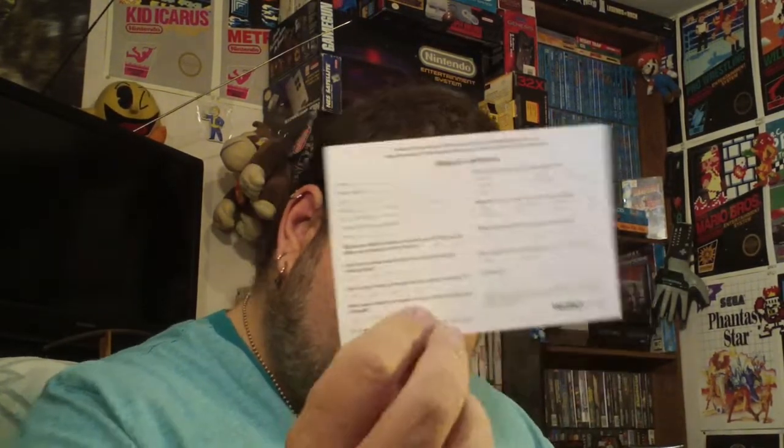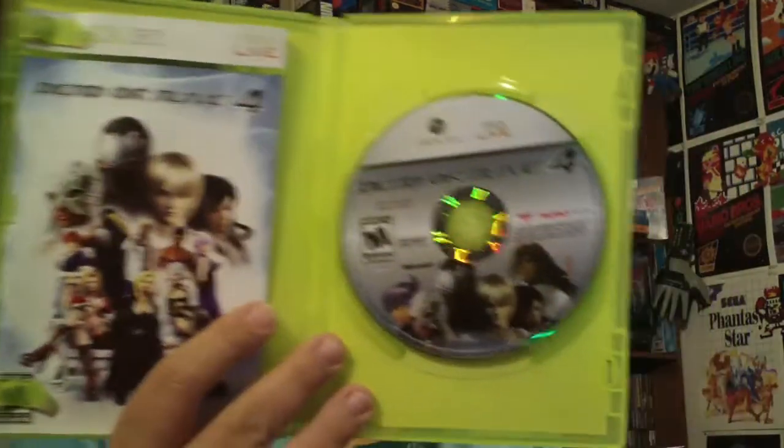But it still has a little reg card thing in it. It's got the full instruction book and the disc. It's just kind of hard. I don't know if there's any stuff to unlock or anything on this, so I might have to take a look at it. But it was $5.